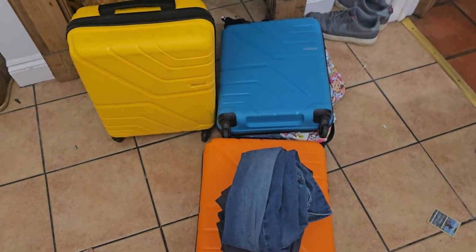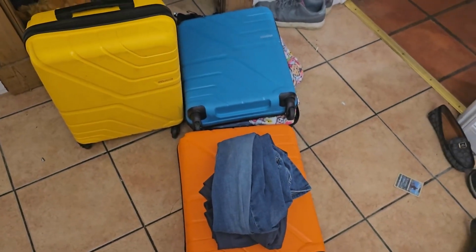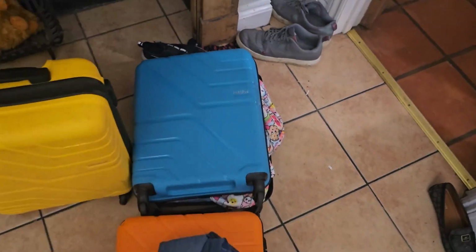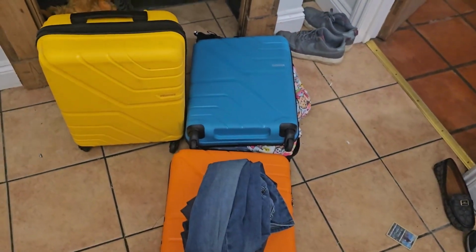But again, we're tight on space, so we're going to try to pack this down into 2 suitcases. Right now we're at 4. They're all the same design. This is American Tourister is the company. And we picked these up at Costco, right? So we picked these up at Costco a couple years ago.